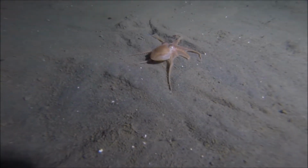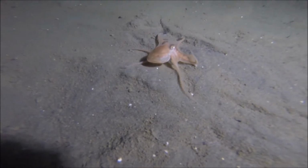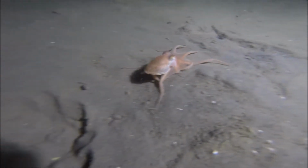Okay, so let me tell you a little bit about the research, or the study, that we're planning on doing this summer. What I'm really interested in is how ocean acidification affects octopuses. And let me tell you a little bit what ocean acidification is, because this is a problem that most people really haven't heard all that much about.